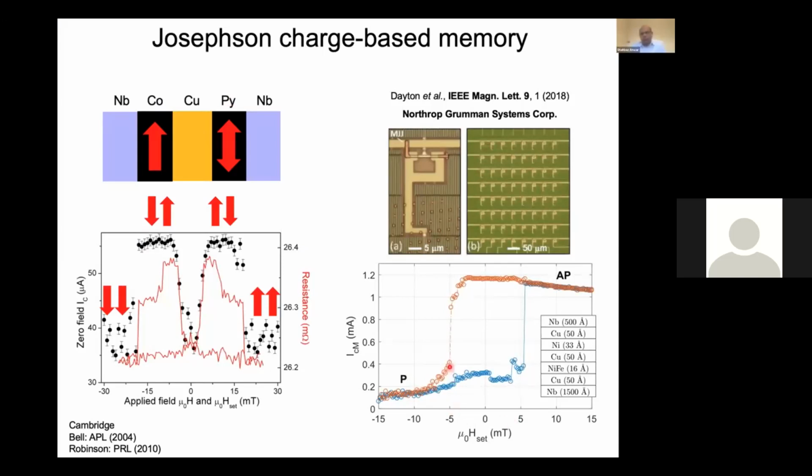Here you can see that in the case of parallel and anti-parallel alignment, you can have a different critical current in this device. And this idea is being used in these Northrop Grumman memory devices.